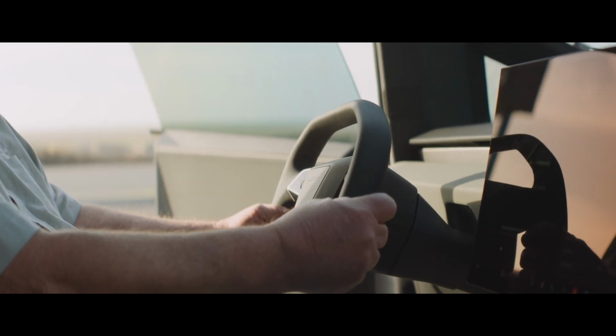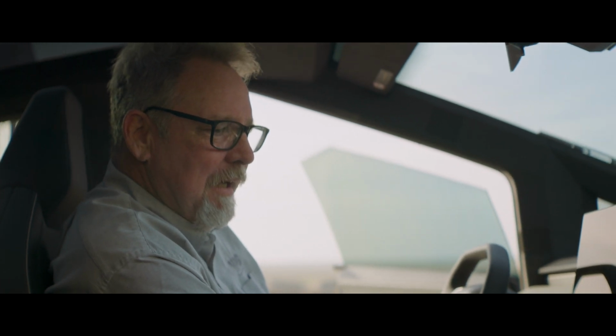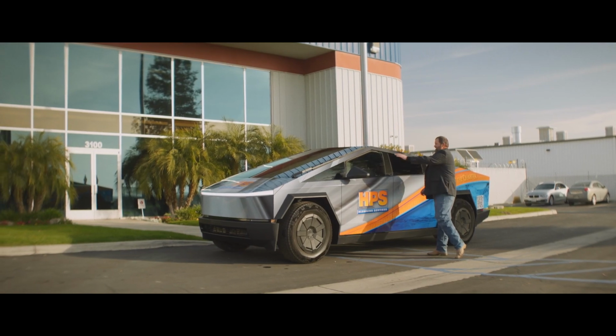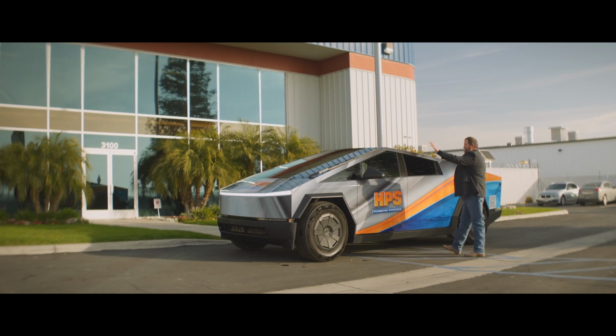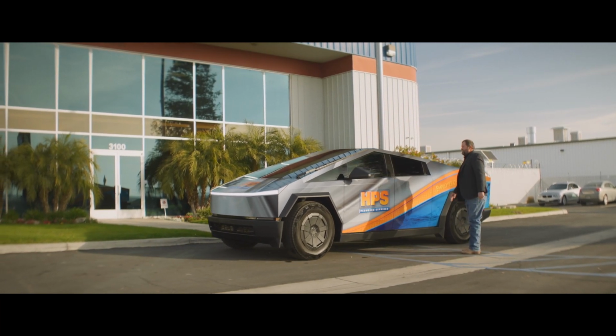I'm just super excited to drive it. I'm fired up. I can get in there and get down to San Diego and show it off. You know, I'm proud of it. I'd just like to thank everybody that voted for me. That's super cool that I inspired them to vote for me. Super honored. So I want to thank you very much.